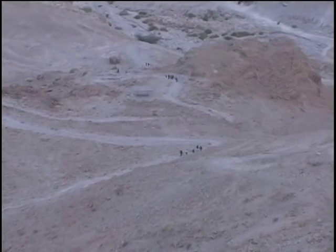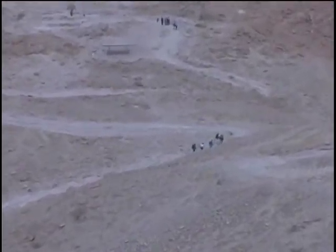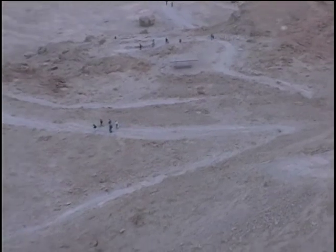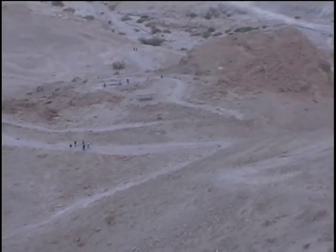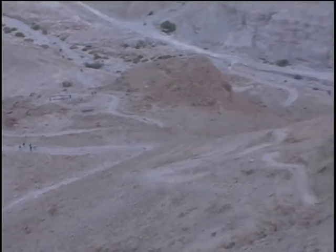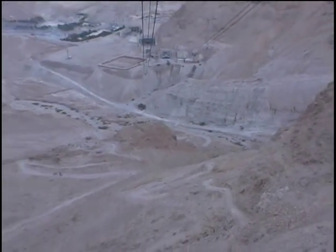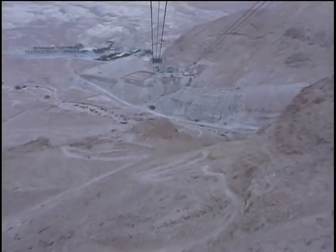This is the Serpentine Trail that you have to hike up and down on the east side to get to Masada if you're going to hike. But I was with my mother, so I took the easy way down. In fact, we are on the aerial tram.